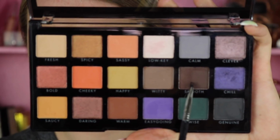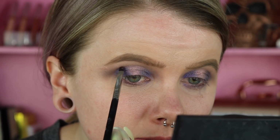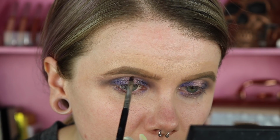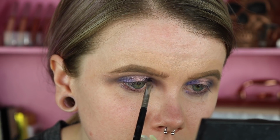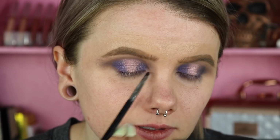And at this point, you guys should know the drill. I am gonna take a little bit more of Smooth on my Sigma E17 brush, and I'm just gonna go around it to help define the kind of halo, cut crease, whatever you want to call this look, just a little bit more, so you can really see where the shades we blended in on top kind of go. I feel like it's one of those really subtle details that makes a difference.